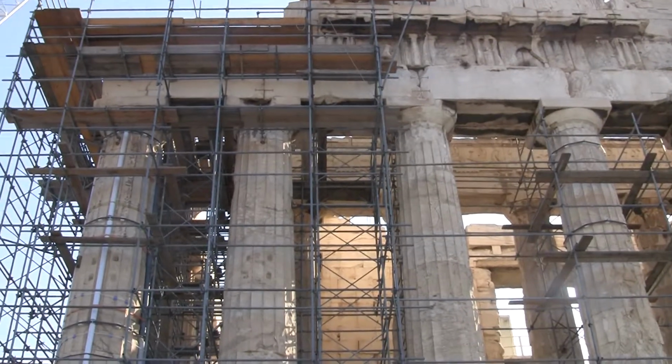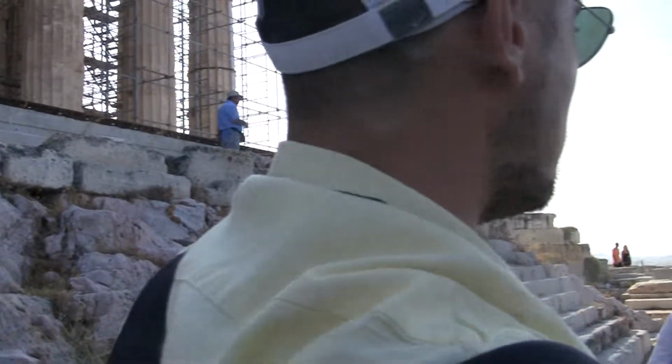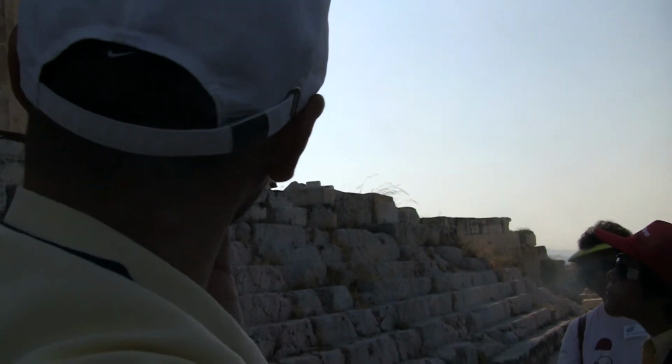Now, that's something I did not know when they decided to clean the marble. They thought it should be shiny white. That's why they went on like this, and unfortunately the pieces they took as the best preserved ones are the worst preserved.